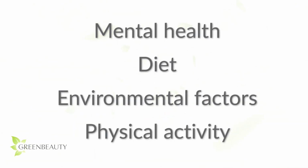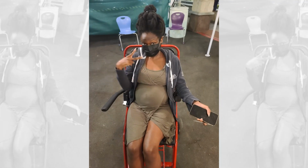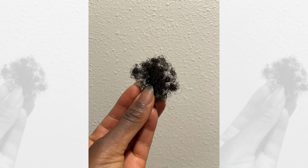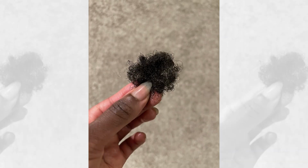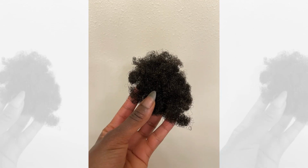So I stuck to my 4-step script and continued to take care of my hair. I was a lot more low maintenance with my hair because my main focus was internal health. After having my baby, my hair shedding was still below average and gradually picked back up to average over time. So I never experienced that noticeable hair falling out in clumps episode.